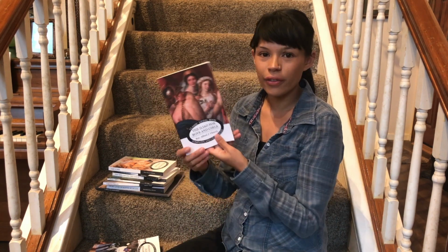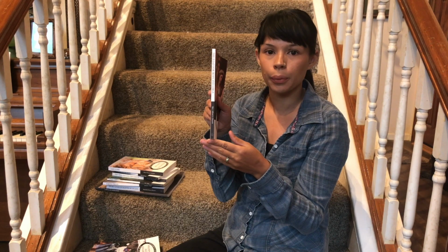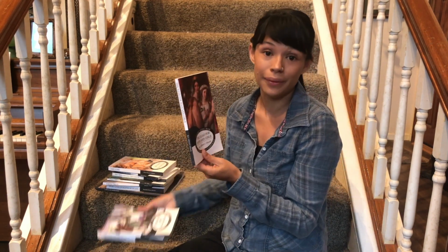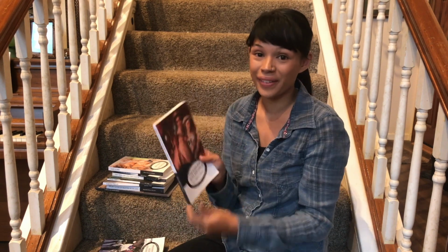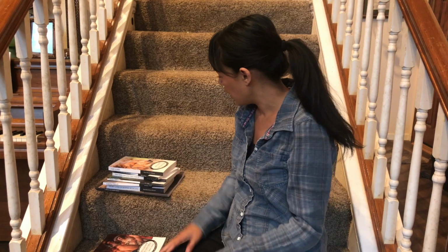And don't you just love how all these Living Book Press books look? They are so beautiful. And I also like the spine as well. They all have the same kind of spine design. It was really easy when getting ready to make this video because I could easily find them on my bookshelf. Okay, I'm gonna move on to the next one.